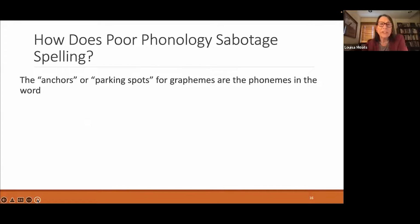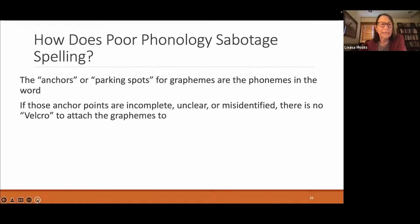So poor phonology will sabotage spelling, because I've talked about this a lot. The phonological image of a word that we construct by taking the speech sounds apart and recognizing also the stress pattern in a multisyllabic word, the sequence of sounds. If that internal representation of the phonology of the word is eroded somehow, then it stands to reason that the orthographic mapping process will also be problematic.